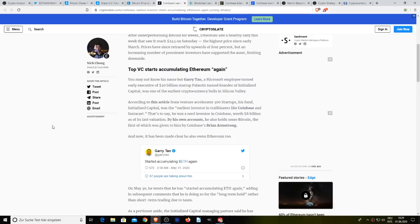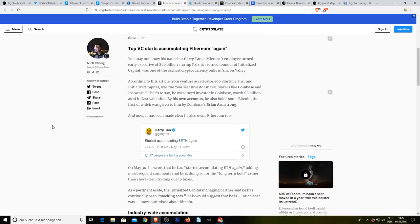Wow. Adding in subsequent comments that he is doing so for the long-term hold rather than short-term trading due to taxes. As a pertinent aside, the Initialized Capital managing partner said he has continuously been stacking sats. That would suggest that he is, or at least was, more optimistic about Bitcoin.